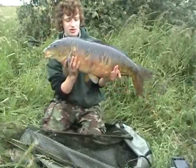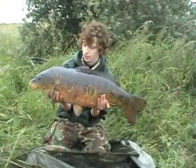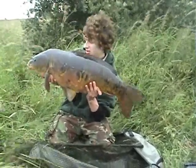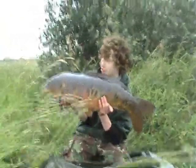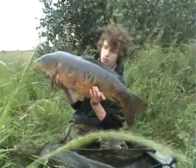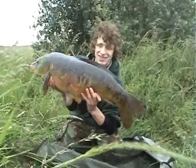Absolute cracker, just look at the length of her. And just look how much of a dark fish she is. Beautiful fish, just those lovely copper-like scales. Absolutely tore off like all river carp do. Just over the moon with that. I mean, 10 minutes into the session, I did have another little rudd. Had to put it back, but what a cracking fish. I'm over the moon with that. Well, at least the pre-baiting paid off, eh? Fantastic.